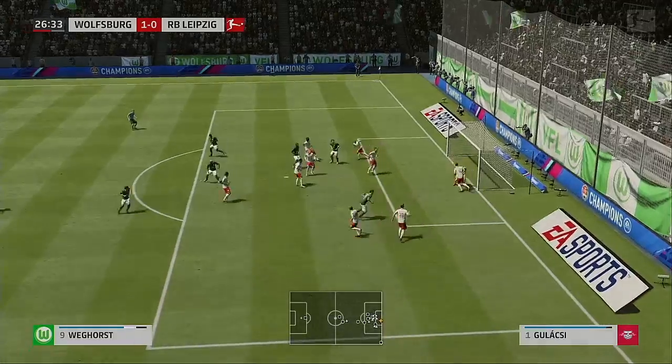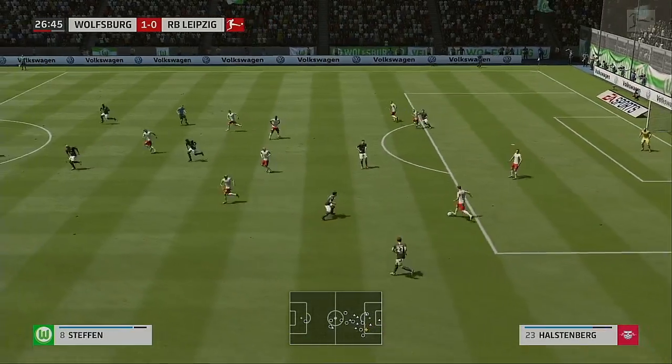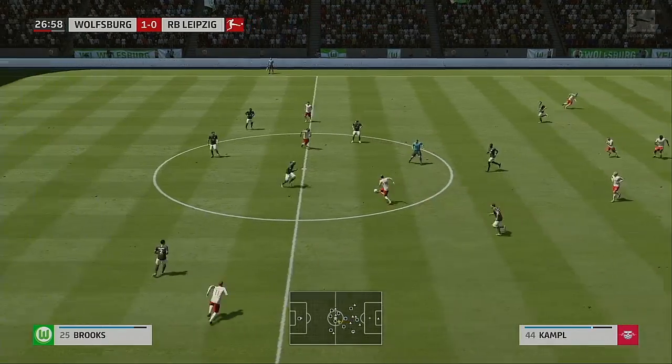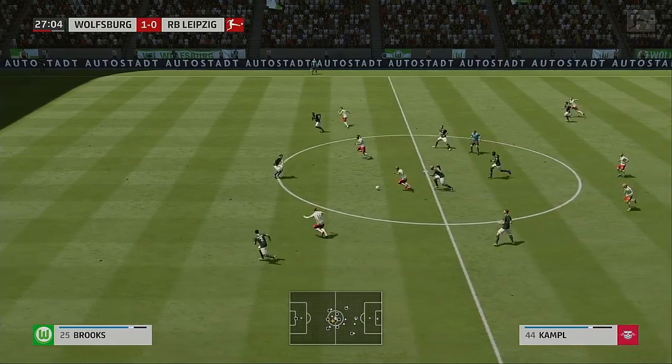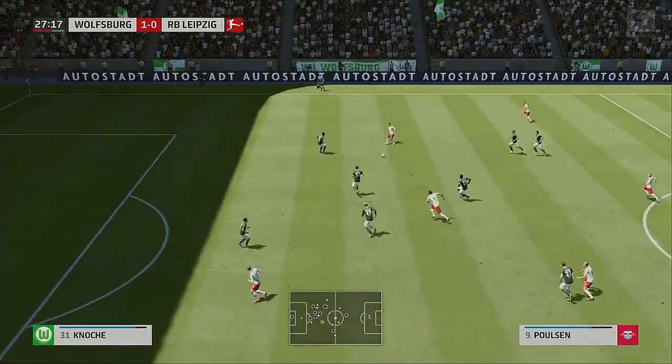In goes the corner. Oh, the header looked in for all the world. The goalkeeper somehow was able to keep it from crossing the line. Well, he can't believe it. The striker, it's head in hands for him. But the goalkeeper, no wonder he's getting pats on the back.